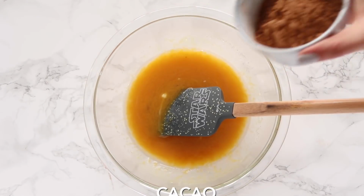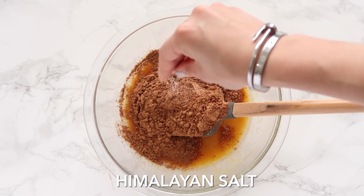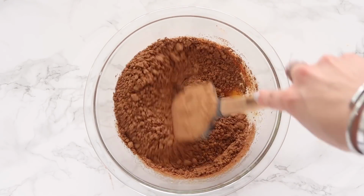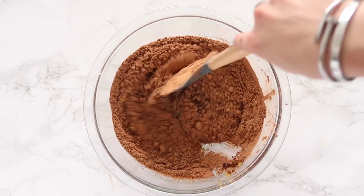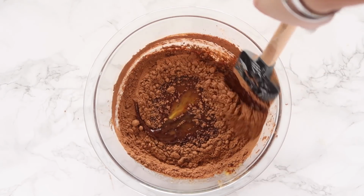And then once it's smooth, I'm adding in some cacao. You can also use cocoa. I just have only cacao, as well as a pinch of Himalayan salt. Because Himalayan salt is actually really good at bringing out chocolate flavor, as well as the sweetness of these brownies. So stir that together until everything is nice and combined and you get a nice smooth chocolate mixture.